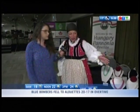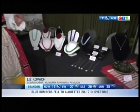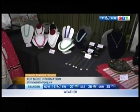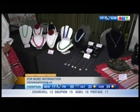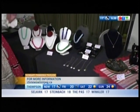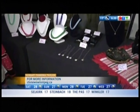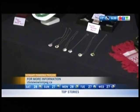Yes, so we have some upcycled jewelry, which is new to the pavilion this year. A lot of our artifacts that we have at home are embroidered tablecloths, and sometimes you still have those little stains that you can't get out. So there is a lady that we found who will take that embroidered tablecloth or whatever the item is and turn it into jewelry, which is great because it represents our Hungarian heritage.